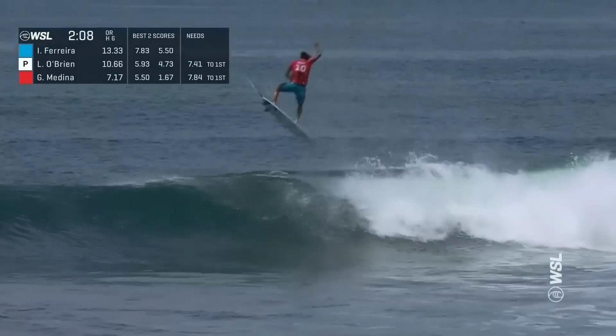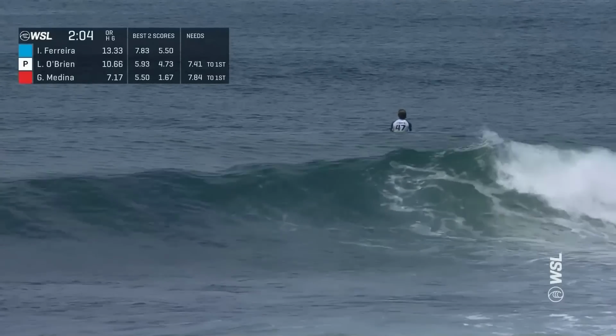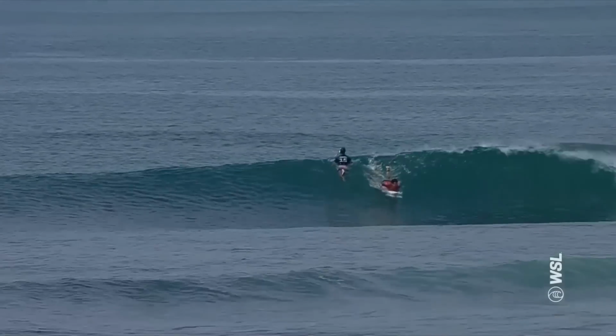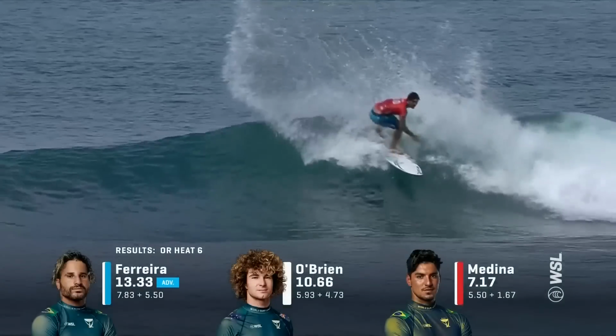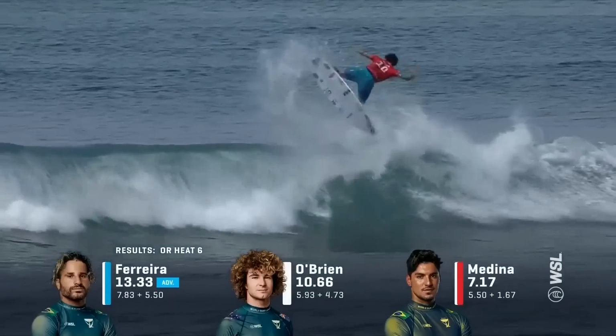Winding up. Big backhand rotator. And you saw the intent there by G.Medina, but it looks like he's slowly veering off. So G.Medina's going to surf this wave, but this wave is after the horn. It will not count. Medina onto the elimination round. O'Brien onto the elimination round. And Italo Ferreira will be on to the round of 16.